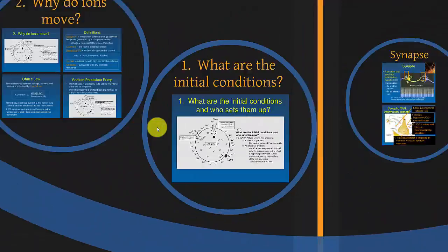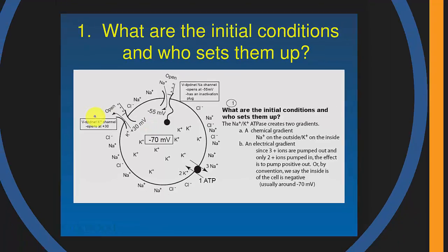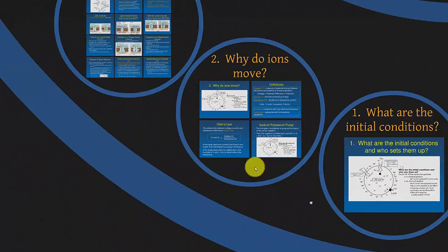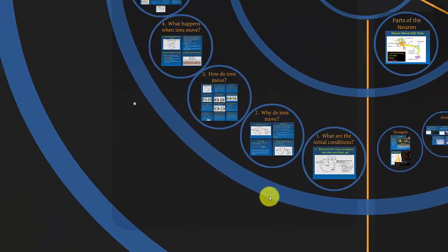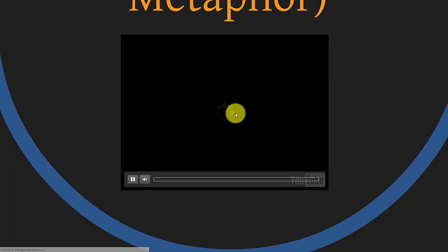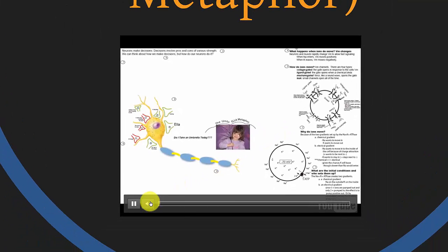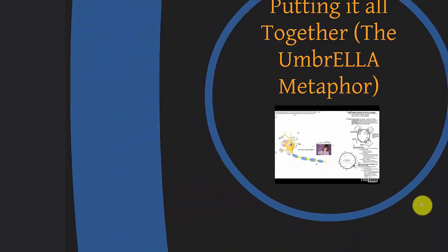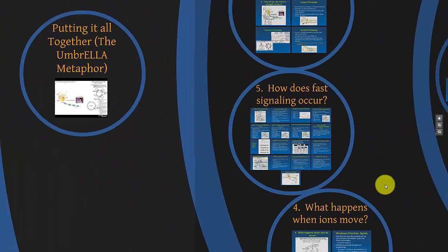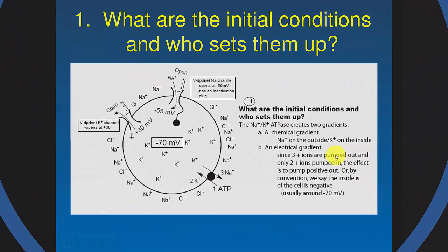All right, getting into a little bit more detail, what are the initial conditions and who sets them up? So if you want, you don't necessarily need to listen to this. You can skip to the one video that's out here, and it's on YouTube. And it'll go through all these questions on its own. Our next major topic is going to be nervous tissue. And the way I like to teach, it'll go through all of these questions on its own. But maybe you want to hear them a couple of times. And so we can do this individually too.